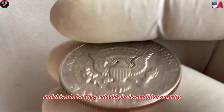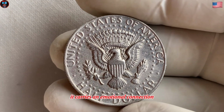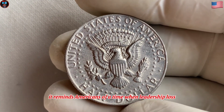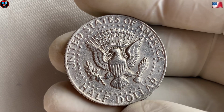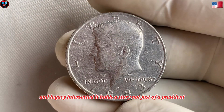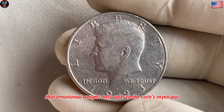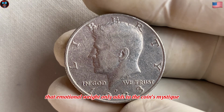And this coin isn't just valuable for its condition or rarity. It carries an emotional connection. It reminds Americans of a time when leadership, loss, and legacy intersected. It holds a story, not just of a president, but of a people who came together during uncertain times. That emotional weight only adds to the coin's mystique.